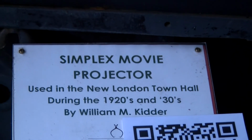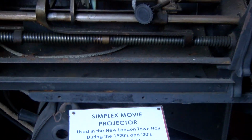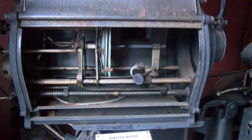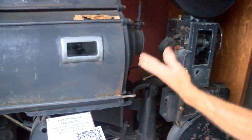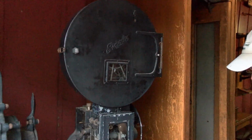They had to set up a movie projector, and then Bill wanted entertainment, and so he put it in the town hall so they could show movies. Later on they added this so they could show talkies.